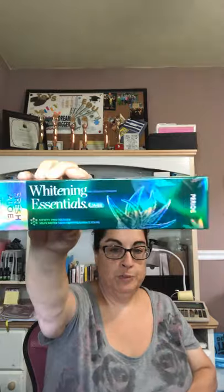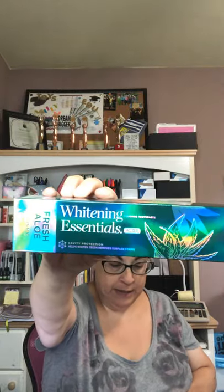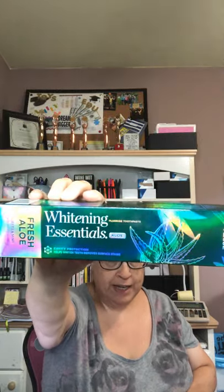And then the next, we have a new toothpaste coming out with some aloe in it. This one retails for $10, on sale for $8.50. Now I have to tell you, I have been using the charcoal mint toothpaste, and I've been really impressed with it. I really like the taste that it leaves in your mouth. It's refreshing, and it's not heavy, and you don't get a weird gritty taste.